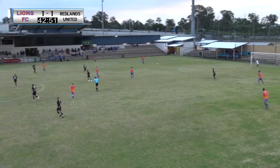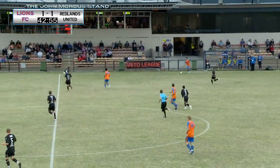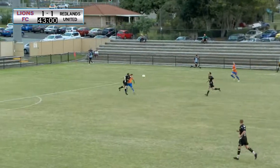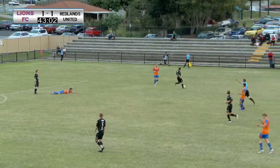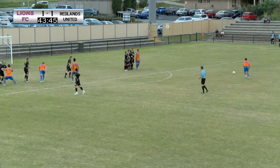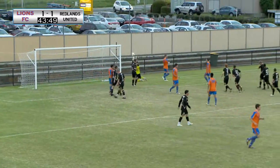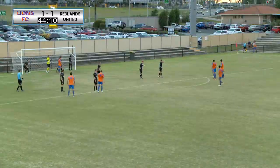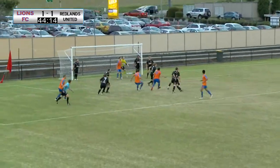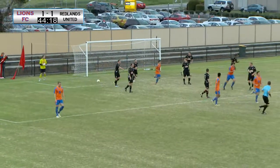Burrows goes short. Aviles. Clips it over. Khan goes down. Free kick to Lions in a dangerous position. Thomas, ooh, clips the wall. Had the keeper scrambling and out for a corner. Thomas with the corner in, driven. Simic gets up. Free header. He can't direct it on goal.